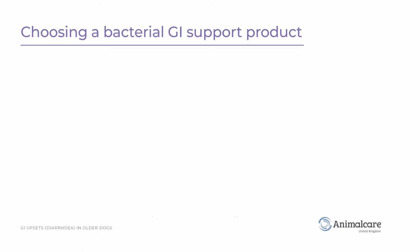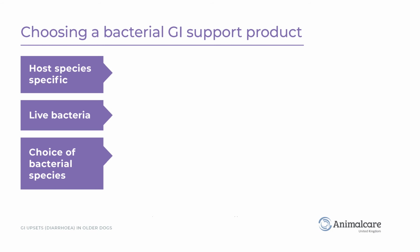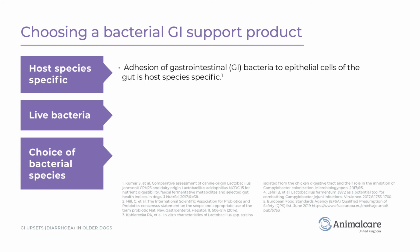So supporting the intestinal microbiome is a good idea, but are all GI support products the same? And the simple answer is no. There are a few aspects that you can use to decide which is most appropriate to use in your cases. It's been shown that intestinal bacteria introduced to the gut adhere and therefore populate the gut better if they're introduced to the same host species that they came from. Basically, gut bacteria from a dog grows best in another dog. Most commercial GI support products are avian or porcine in origin.